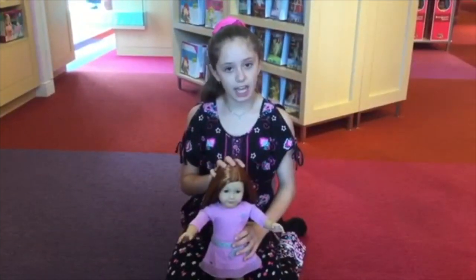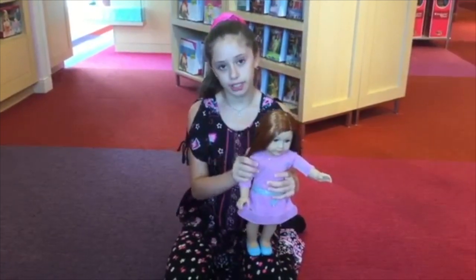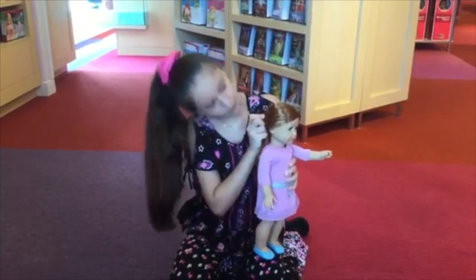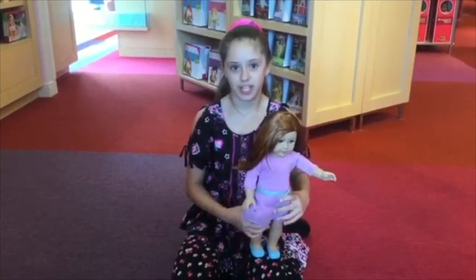This is what she looks like out of the package, and I am going to go get her ears pierced, and I'm going to show you what she looks like without her ears pierced. And I think I'm also going to name her Juliet.